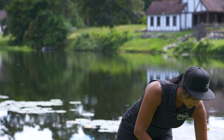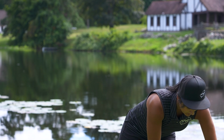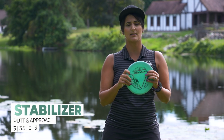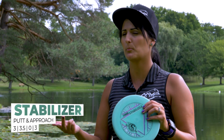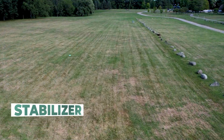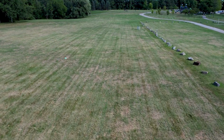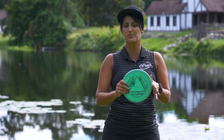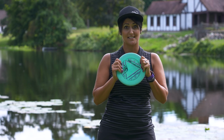Moving on to my most stable putter, I love the Streamline Stabilizer. This I love to use for forehands, especially for approach shots, but for anything that needs that big hyzer, I usually use this honestly for 75 feet to 150. I absolutely love the stability. It is consistent for me.